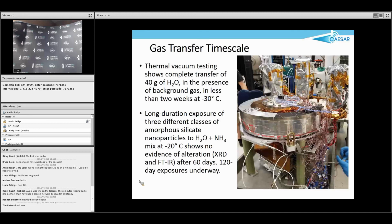We've exposed it to vapor that's evolved from a mixture of H2O and NH3. And we did these experiments at minus 20 as opposed to the minus 30 that we'll actually be at. So that provides some margin there. And we find no evidence at all of alteration after 60 days of exposure. Why did we stop in 60 days? Because there was a great big earthquake. We had a magnitude 6.8 earthquake outside of Sapporo that wrecked our experiment, so we had to start over again.